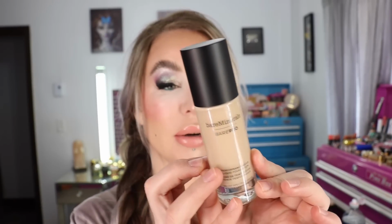So I'm really surprised, and I think I've said this before, that more people don't love this foundation, because I have tried quite a few liquid foundations in my day, and this is just really nice. So anyway, I ran out of mine, so I got another one. Again, my shade is Flax 9.5.